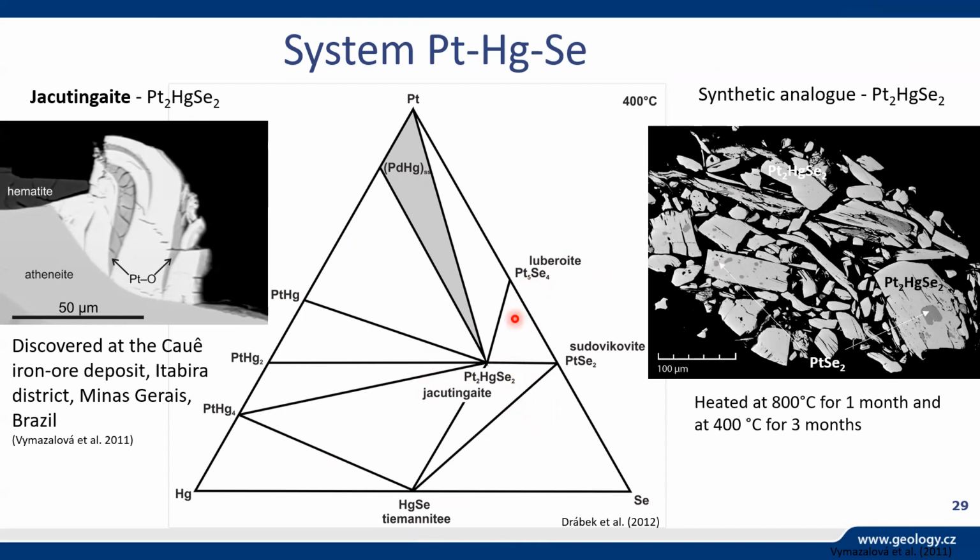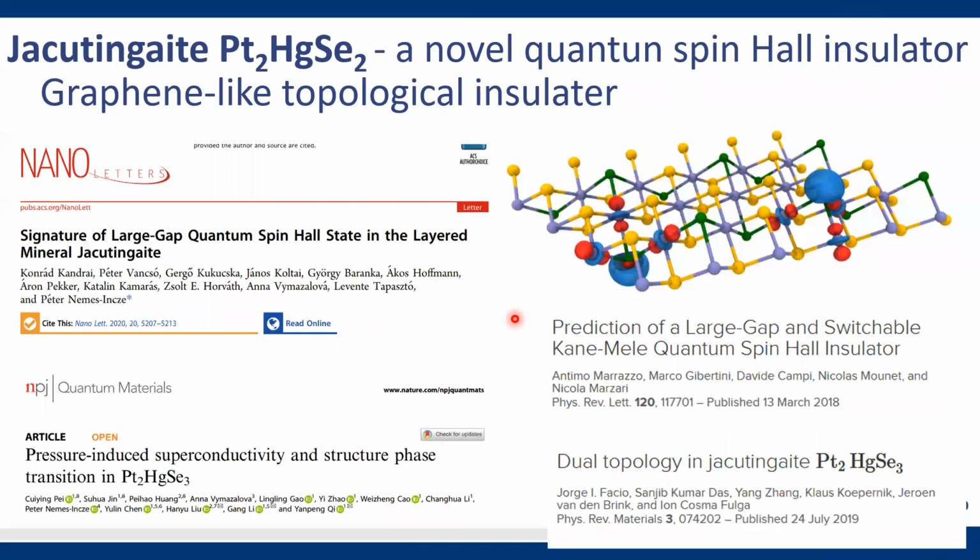However, I would like to mention this mineral because it has special properties that were discovered 10 years later. Actually, jacutingite is a novel quantum spin hall insulator, a graphene-like topological insulator. It attracted many scientists from the materials field. And that's what I would like to emphasize, that many platinum group minerals are not only of interest for mineralogy and geology, but also for material sciences. Such phases are used in spintronics, and it became a really big interest for this mineral. There are several papers that have been published using jacutingite studies because it has a dual topology.